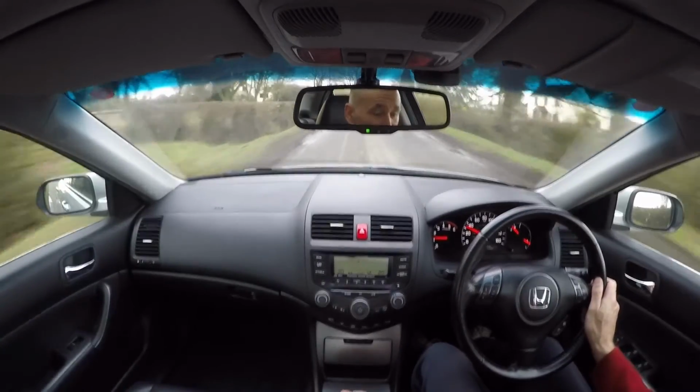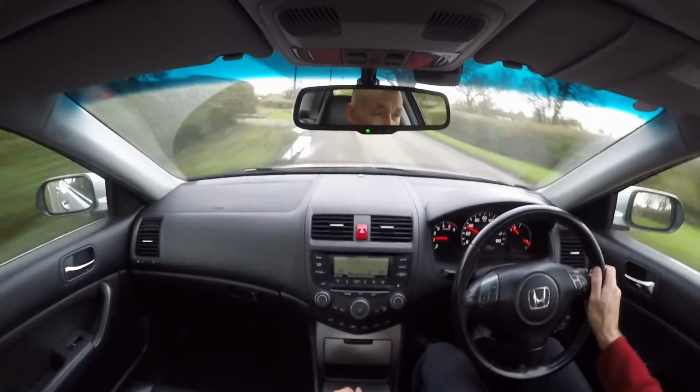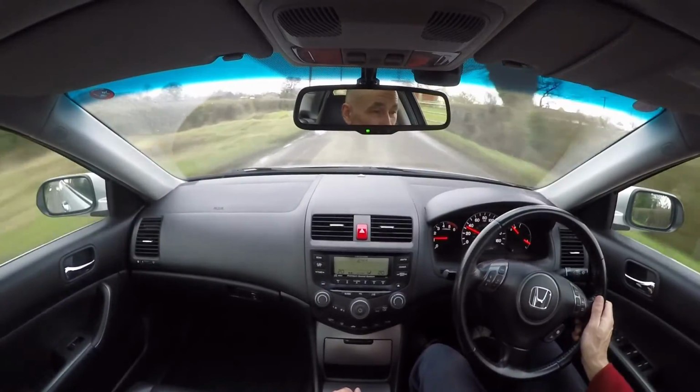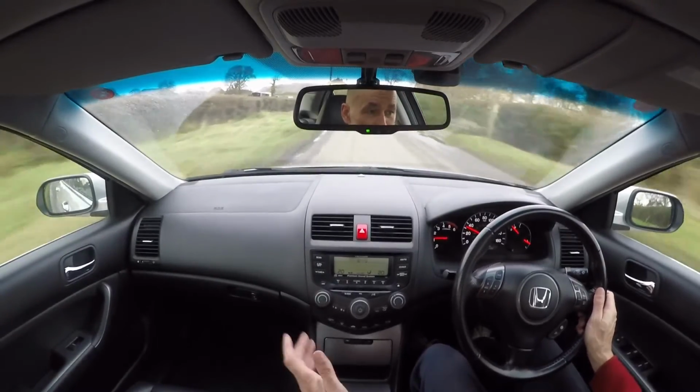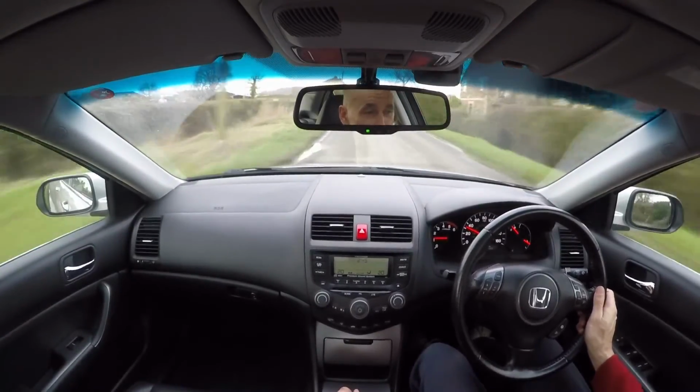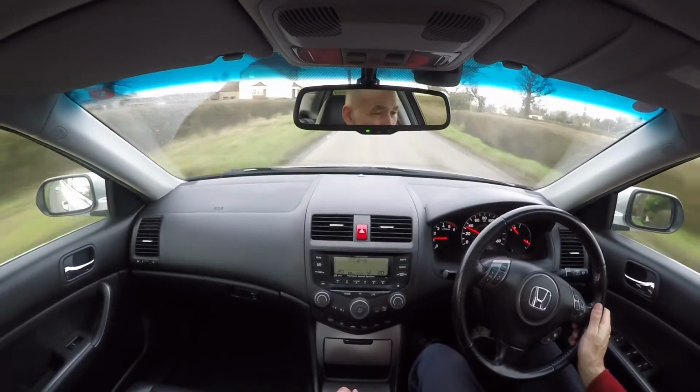I'm racking my brain. I want to criticise it. I'm really struggling. It's packed with optional equipment, exterior wise, the spoiler, the appearance kit, all that kind of stuff looks fantastic. There was something.